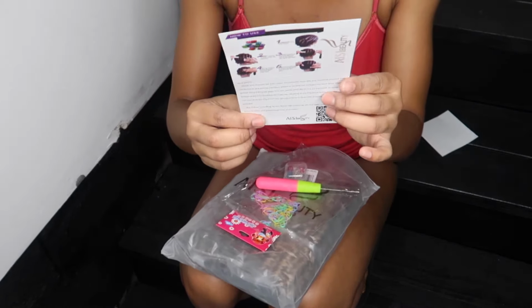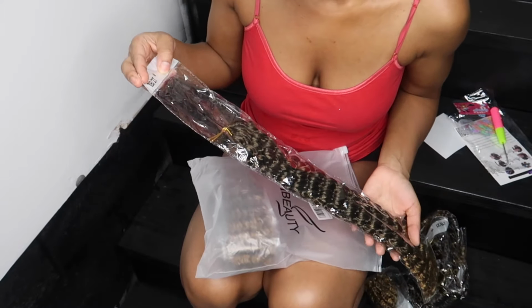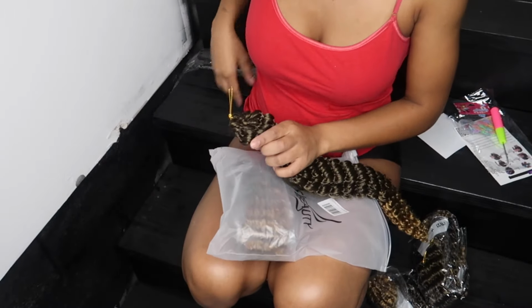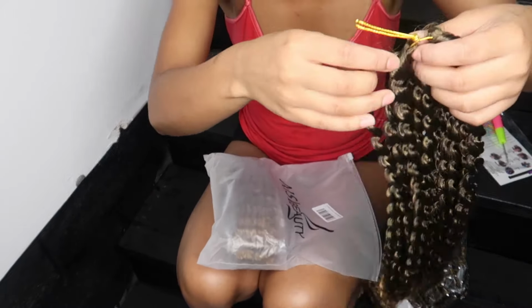So we have here the T1B27, which is like a brown ombre mixture. They come like this in a pack. Let's see how many are in one of these. One, two, three, four. There's like 20 of these in the pack, and this is what the hair looks like. It's already separated for you, so this makes life much easier. And then you crochet hook these bad boys, and then you twist it.